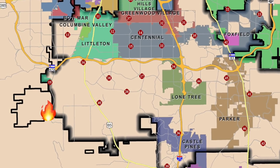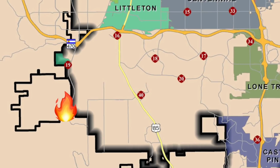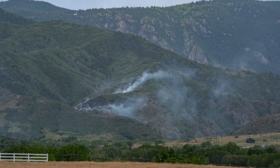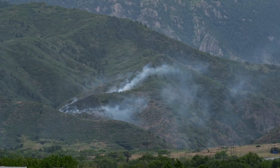On Tuesday afternoon, a thunderstorm came through the area and lightning sparked a wildland fire in the foothills of Douglas County. The fire was burning right on the district border between West Metro and South Metro, and 911 calls went to both fire departments. Both fire departments responded and then started to coordinate the efforts on how they were going to access the fire and how they were going to put it out.